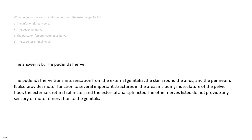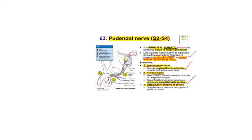The answer is B. The pudendal nerve. The pudendal nerve transmits sensation from the external genitalia, the skin around the anus, and the perineum. It also provides motor function to several important structures in the area, including musculature of the pelvic floor, the external urethral sphincter, and the external anal sphincter. The other nerves listed do not provide any sensory or motor innervation to the genitals.